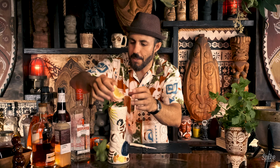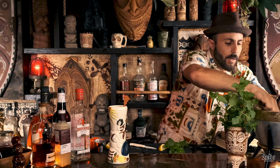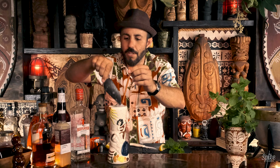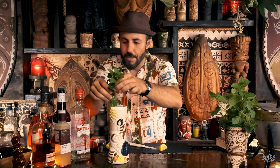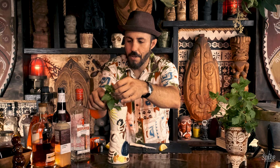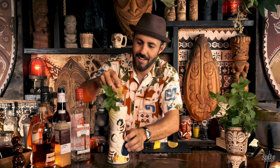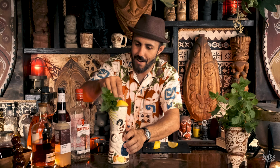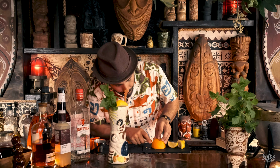Oh, you know what? We might need some more ice. Hang on, everybody. Put some more ice in there. I think the float melted some of the ice on top. Okay, so there we go. We put this stuff in here and we're gonna use the mint in the back as a bit of a background. We'll put this lemon right here. Okay, that looks cool.